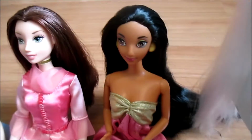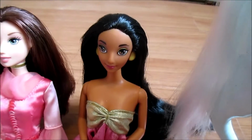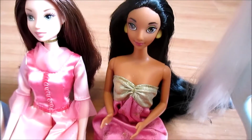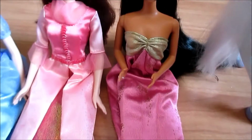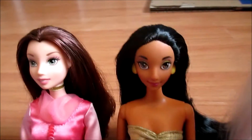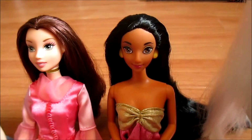Then we have Palace Wedding Jasmine. I actually have a veil for her in storage, but that's fine because even if I had her whole outfit, I already have Palace Wedding Jasmine on display in her outfit. So she's wearing this fashion pack, which I also have a nicer version of because I hoard all things Aladdin. I'm going to make her a hair accessory later, but I don't have any hair things I like for her right now. And then this is my horsey, who has really nice hair now.